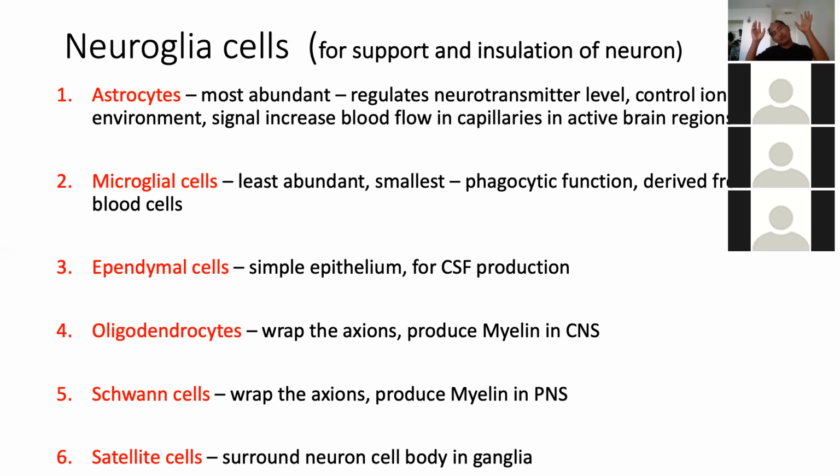But, in general, if we see a tumor in the brain, we have to think about primary brain tumor or secondary brain tumor. Secondary brain tumor means the secondary deposit from the lung cancer, secondary deposit from the colon cancer. But we are now just talking about the primary brain tumor, and primary brain tumor is most likely from the astrocytes.